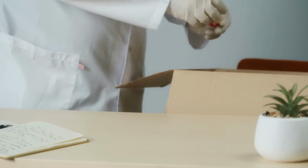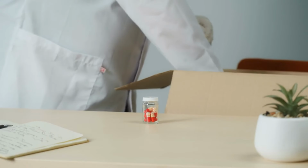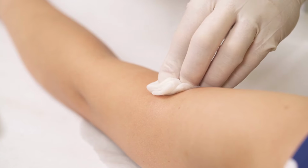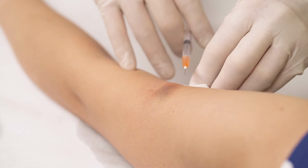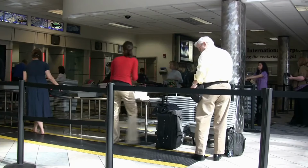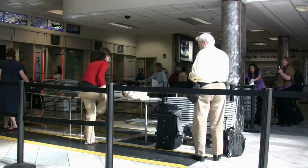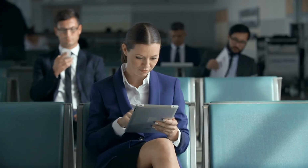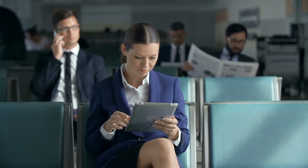Fun fact: the TSA screens over 2 million passengers every day, and many of them carry medications. Ever had a scare with your insulin or worried about your CPAP machine? You're not alone. We'll dive into real-life stories and expert advice to help you breeze through security. Plus, we'll reveal some shocking stats. 20% of travelers with controlled substances face delays, but with the right prep, you can avoid this.